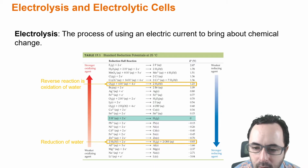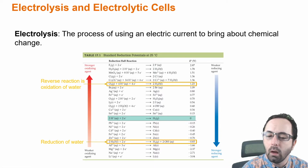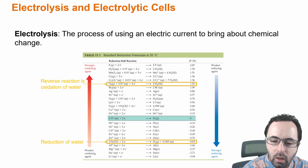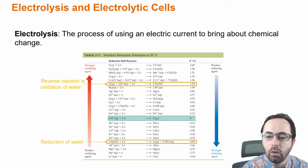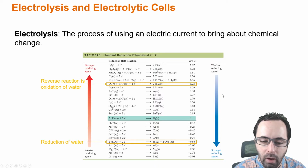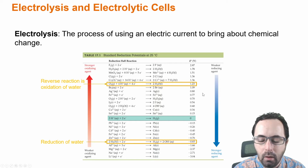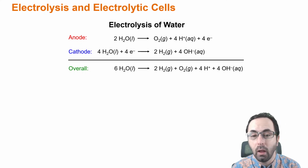Now it's important to note that these are E standard values, so these are under standard conditions. These will be different under non-standard conditions, and so generally when we're talking about an electrolysis reaction, it will occur under non-standard conditions, and so I'll have to give you an E for that particular situation. It won't be an E standard, it will be an E non-standard for non-standard conditions, but I would provide that to you, unless I have you solve for it with the Nernst equation. So let's look at some examples that may make things a little bit more clear. So we can electrolyze just water.